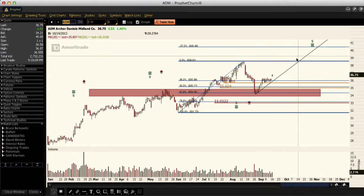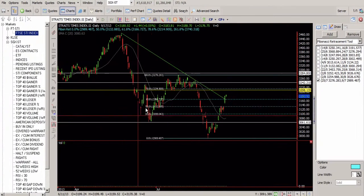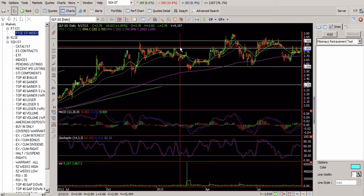If it can go all the way to 38, 39, I'll be pretty happy with this trade because it was a low risk trade. Okay, and yeah, another one is GLP.